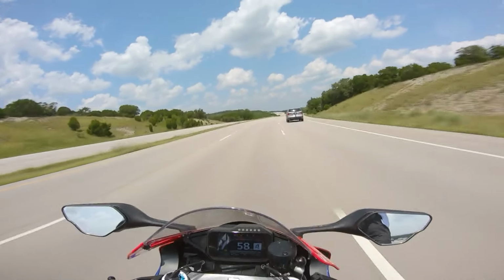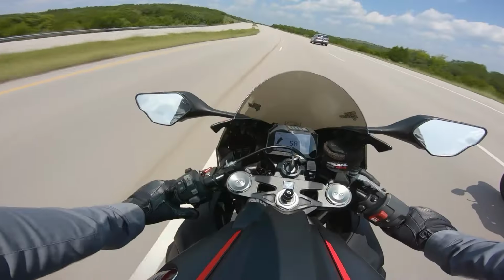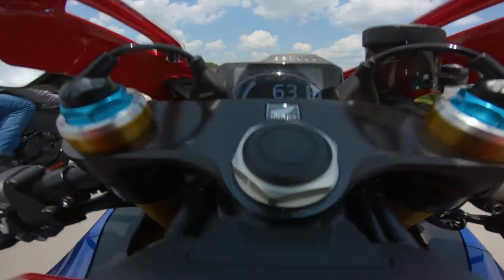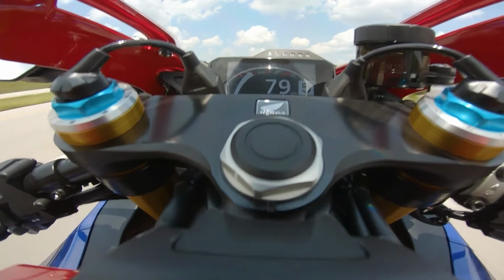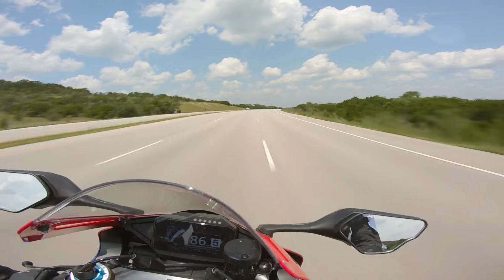All right, so I'm gonna chop it up to 5th gear here. I'm in 5th now, about 5,000 RPM. All right, and 3, 2, 1. I mean, look at that, guys. And now I felt myself get into that top end.